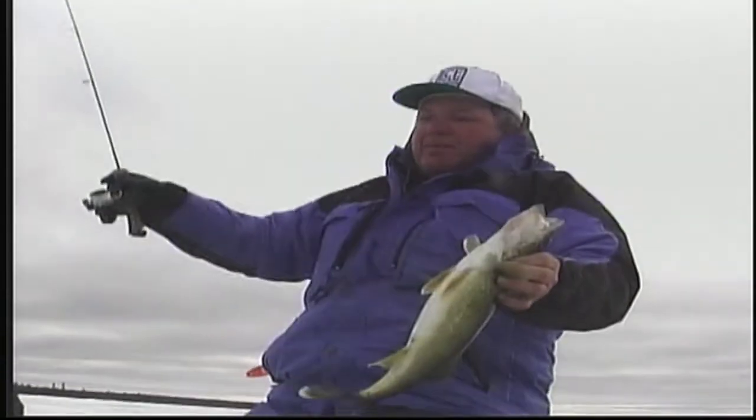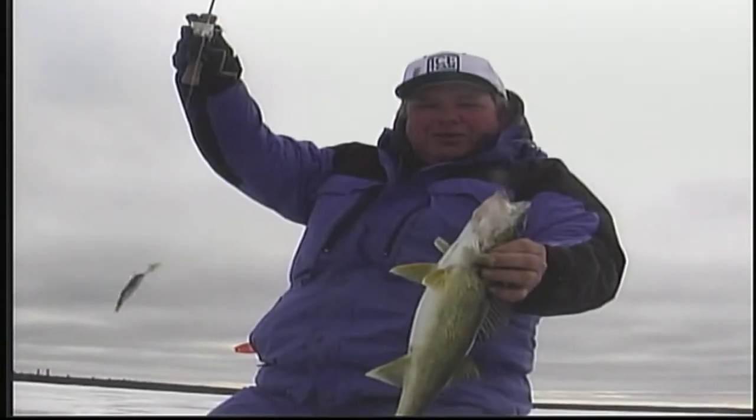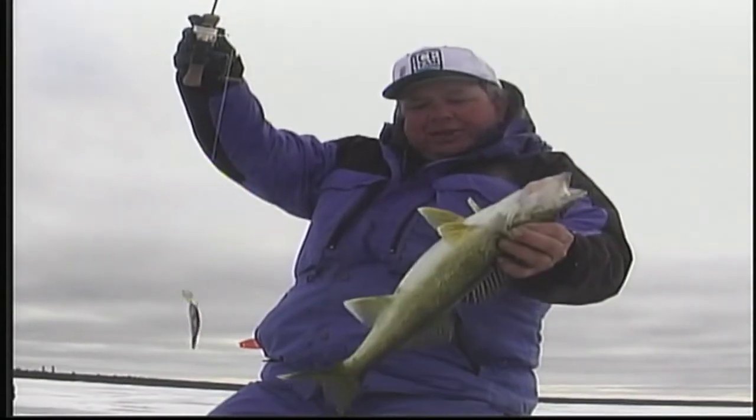Oh, look at that! Perfect timing. Lure popped out just when I got a hold of the fish. Can't beat that.